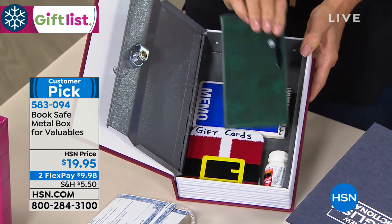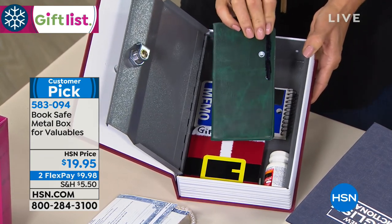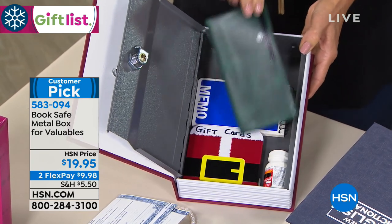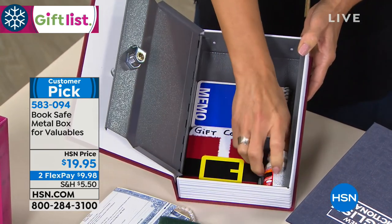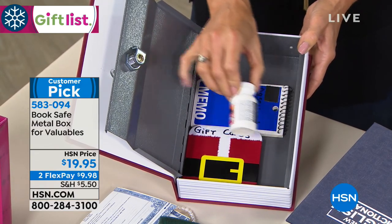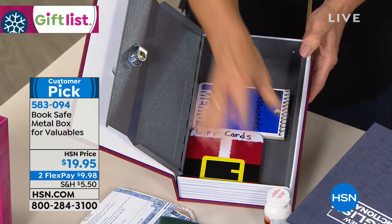How about checkbooks? We still write checks, but we really don't, I don't carry my checkbook around anymore, but occasionally at home for, you know, the lawn guy or someone like that, you have to write a check. If you have medications that maybe you want to keep locked up, if you have grandchildren or something that come over and you don't want them getting their hands on it.